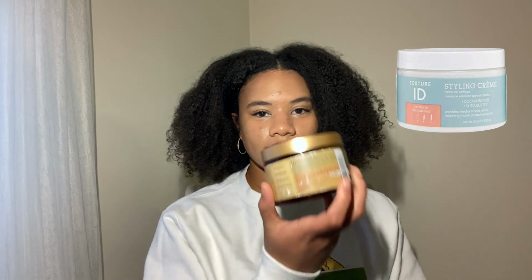So I just left my hair in a high bun, literally probably 24/7. So that isn't why my hair got messed up. But then I decided that I wanted to switch things up. And nothing against this product because this is actually a good product, but the Texture ID styling cream, the one that comes in the blue and white jar, it looks like this jar, but it's just blue and white.